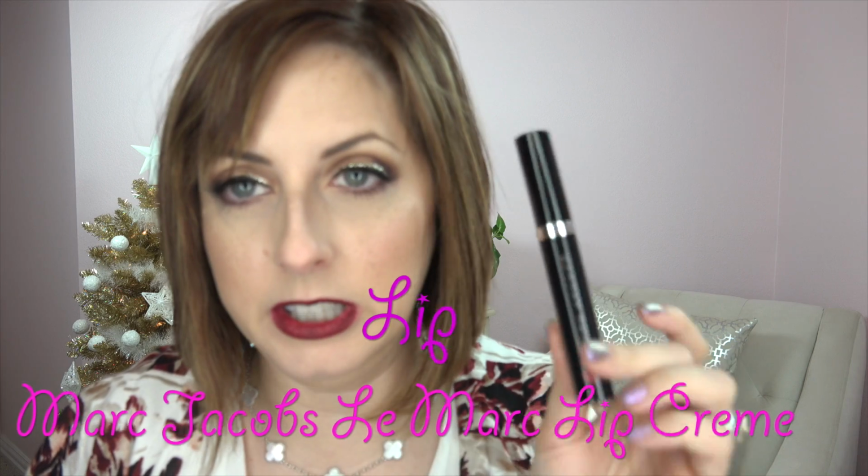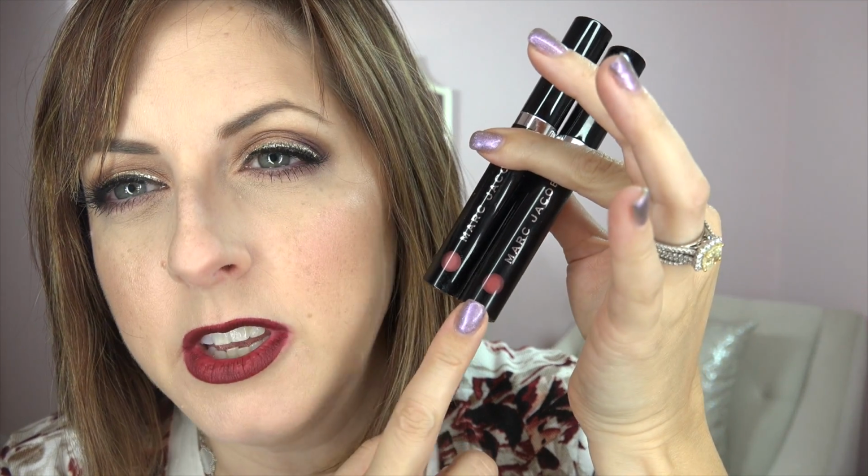Lips, we had some good lip products come out this year. One of them just came in right under the wire, and those are the Marc Jacobs Lamarck Liquid Lip Creams. I have two colors here that I absolutely love. I just got these. One of them is called Shush Blush, and the other one is called Truth or Bear. They are both pink. Oh, they're just the prettiest rose. Shush Blush is the most beautiful deep rose. This one is a little more on the bubblegummy pink, but still very dusty.